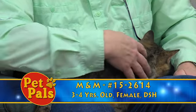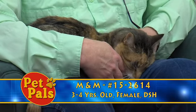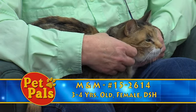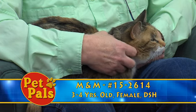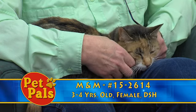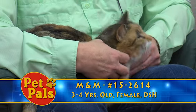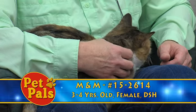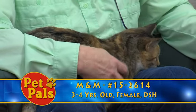So we have her as a Torby with white, 3 to 4 years old. She's also about 9 pounds, similar to Paige, so more on average of what a cat should weigh. Now M&M also came to us as a stray but spayed. So someone somewhere loved her enough, took the responsibility to get her spayed when she was younger and prior to coming here. So that's a good thing, so she's not able to create kittens that are unwanted. But on the other hand, we know that she did belong to somebody. So if you're missing an animal, you do again want to come to the shelter. But M&M is here and she is looking for a forever home.